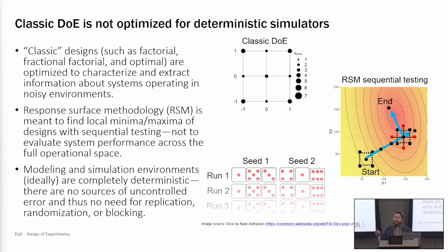Methodology like response surface methodology, which does allow you to explore the space, is good for finding optimal conditions for where your performance is best. But we want to understand where the performance is best as well as where the performance is bad. We want to characterize the full space.